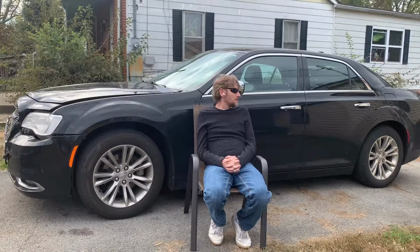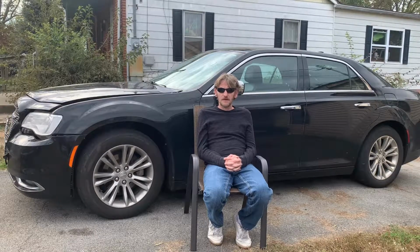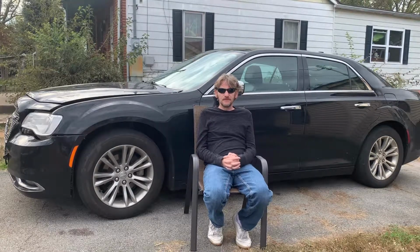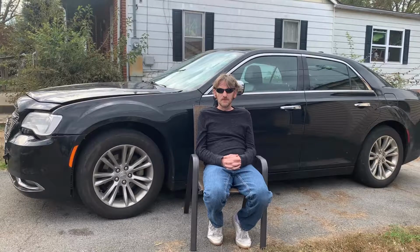With that said, behind me is my 2016 Chrysler 300. As you can see, there is damage on the front of it. If you've been keeping up with me on social media, mostly on Facebook, I struck a deer that jumped out in front of me while I was doing my deliveries. An eight-point buck completely smashed my front end. From what I can tell, there's at least over $3,000 worth of everything that needs to be replaced. Well, let me get it correct.